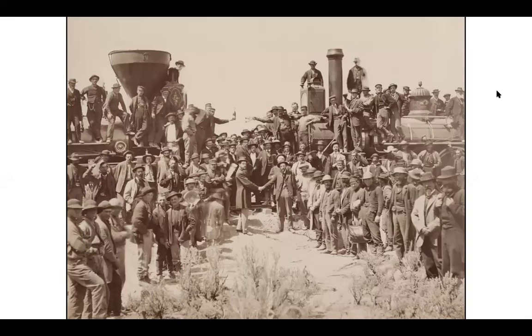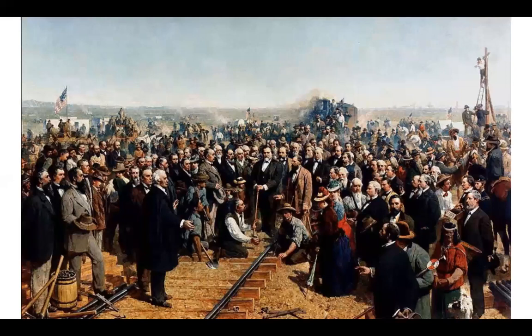You'll probably notice that there are no Chinese in these images. So that's something that the descendants of the Chinese rail workers have worked hard to really tell their ancestors' stories. So unfortunately, they're left out there.